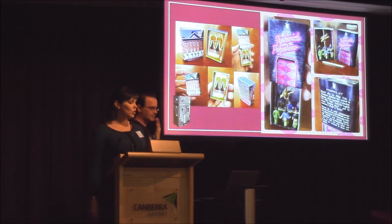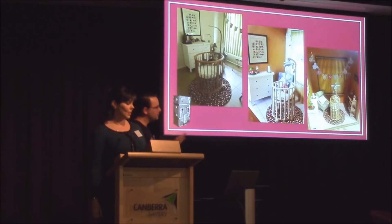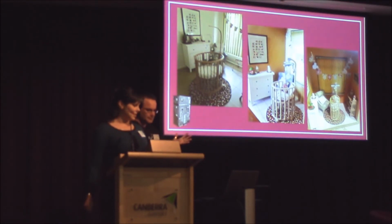We also get commissions to do replications of rooms. So this one here, the left is the real nursery, the right is the miniature nursery. So it's about this big. And these are replicas of, they've both been nurseries, the two that we've done really specifically. I've done a yoga studio as well. We have a 3D printer that we print these things on.